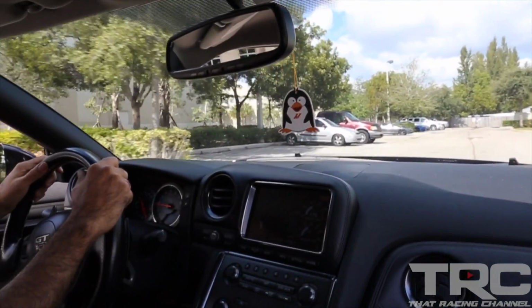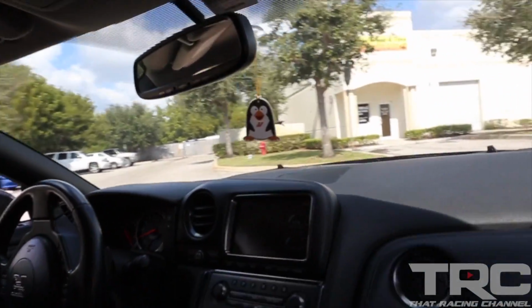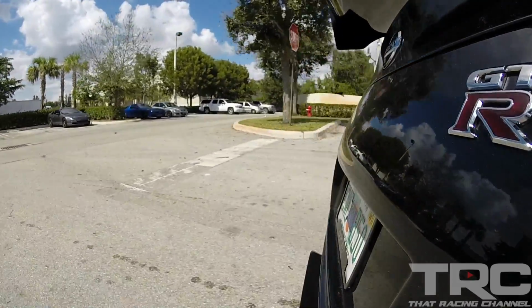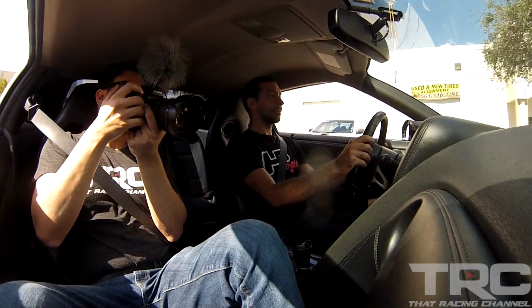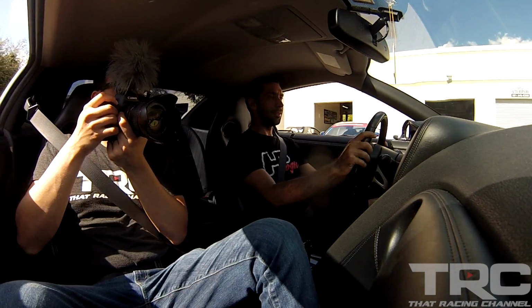This thing gets up and goes, and it's only on pump gas. Yeah, this is the lower boost. Lower boost setting. Yeah. Probably around 800 to the wheels. Nice. Somewhere in that range.